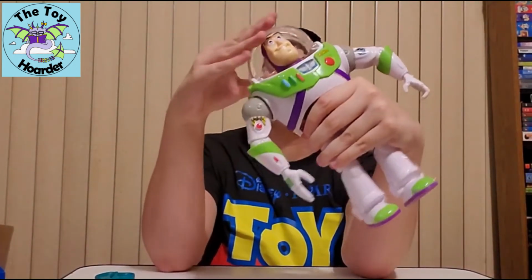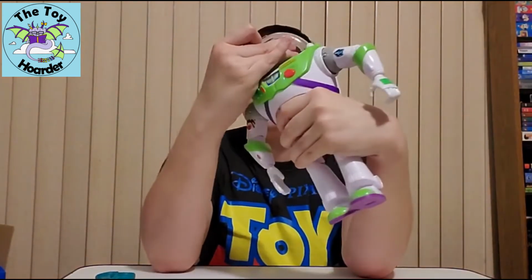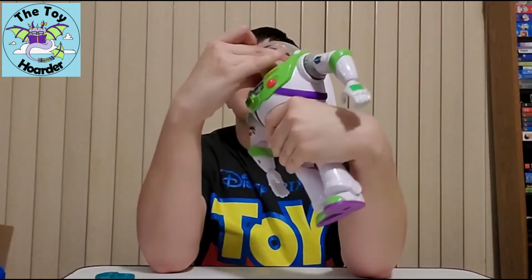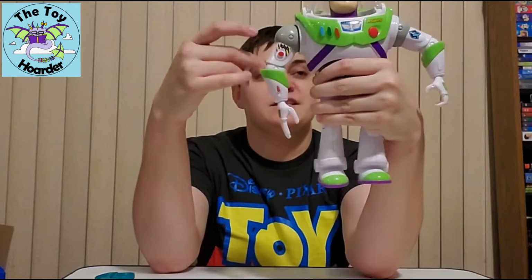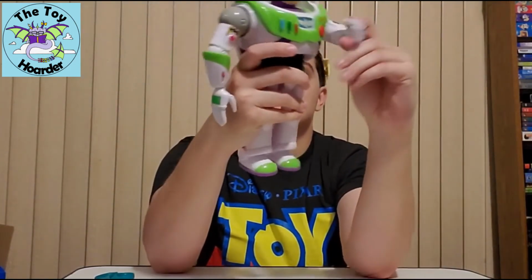So he has this helmet swoop. I don't know if you guys are going to count that as a joint or not. But he does also have a head turn. Looks like a 360-degree head turn. A little hard to get it all the way around because it's small in there, but he does turn 360 degrees. Oh! Interesting. So his karate chop also will signal phrases, it seems like.